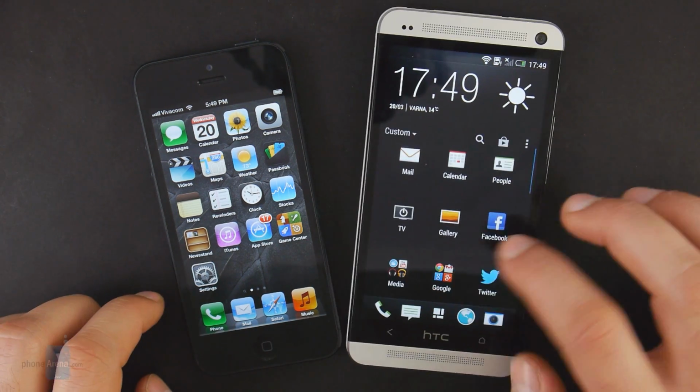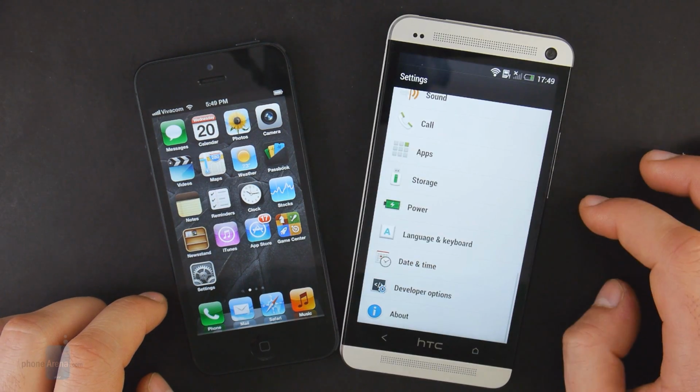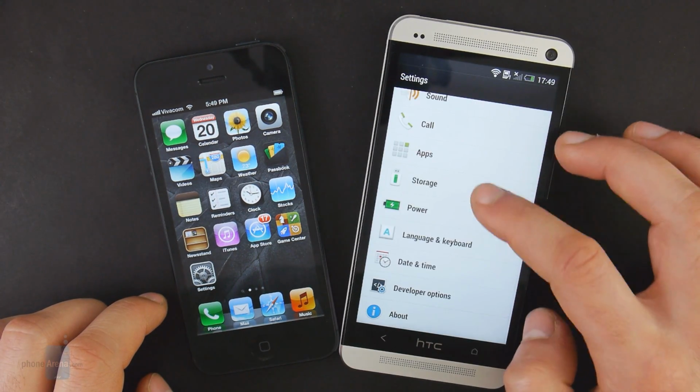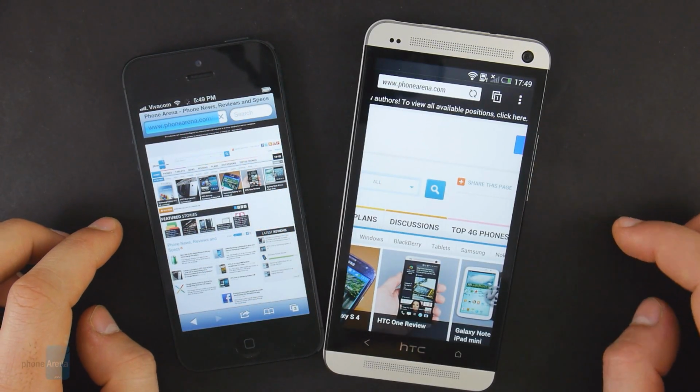When it comes to the internal storage, the HTC One has the edge, as the basic model has 32 GB of memory, double that of the basic iPhone 5, which has 16 GB. Storage is non-expandable on both.